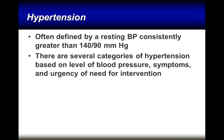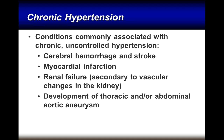All right. So hypertension is usually anything over 140 over 90, just by definition. Multiple different ways the patient kind of feels. Chronic hypertension can cause multiple things that we know: strokes, renal failure, MIs, and then the dissections that we'll talk about a little bit later.